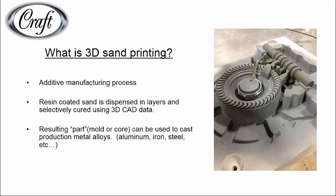So this webinar is about the integration of 3D printing with tooling processes. For the sake of time, we won't get into the technical aspects of 3D sand printing. I assume everyone has at least a base level of understanding of this process. There is a wealth of information out there on the internet about the technology, videos, and technical data, so I encourage you to check that out if interested.